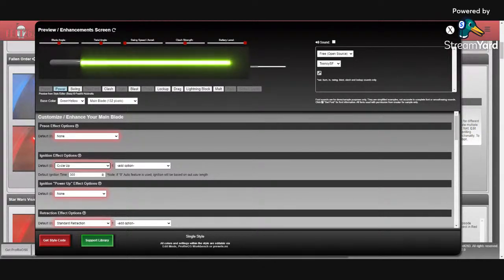You can have all kinds of different things. If you want to change timings, like a cycle up, usually you want it for longer. So you can see what that will look like. And all of these things are involved when you're developing the styles you're going to put on your config.